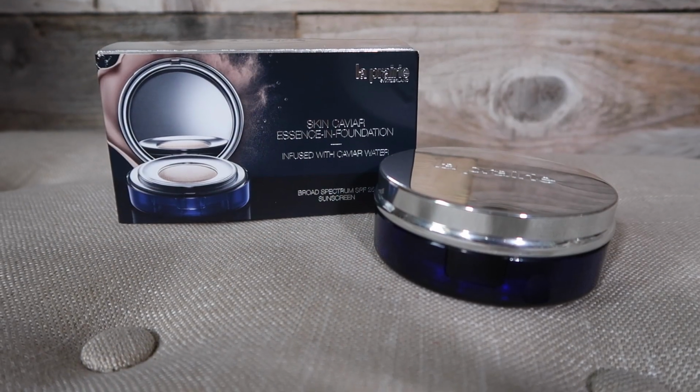So this is the Skin Caviar Essence-in-Foundation, infused with caviar water. Caviar is one of the key ingredients for La Prairie skincare, and it's a very luxury, very expensive skincare brand. So this foundation actually has skincare benefits with SPF 25, and it's the hottest thing on the market right now. So we're gonna do a little unboxing together.